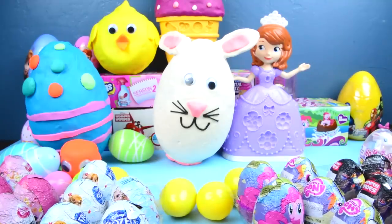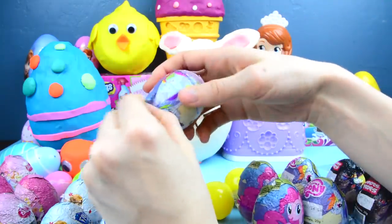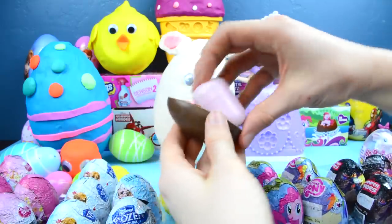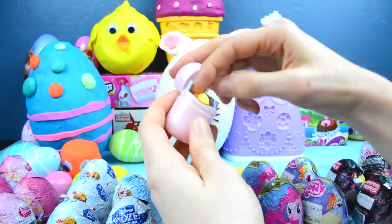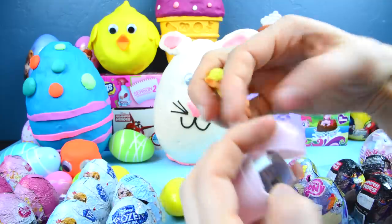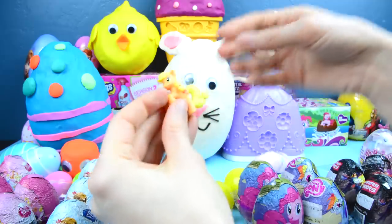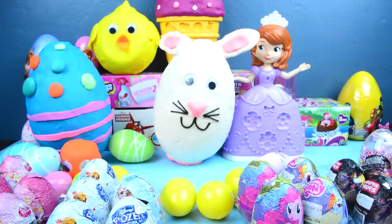I love them. Okay. I want to do another My Little Pony egg, because that one was really cute. Scootaloo. Mm-hmm. All right. Applejack. Yay. Oh, her tail didn't come together. Is this Emily's favorite? She does very much like Applejack. I thought she did. That's very cute. I love these. These are cool.